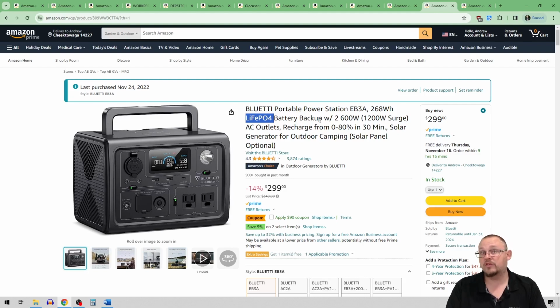And again, this one is on the smaller side. There are a lot larger battery packs out there. The nice thing with this battery pack is the size of it, the fact that it's a smaller size, which means that I can grab it and I can throw it in the back of the car and take it wherever I need to take it to do whatever I need to do.